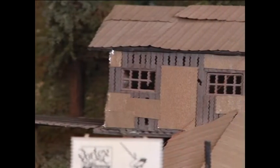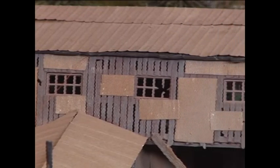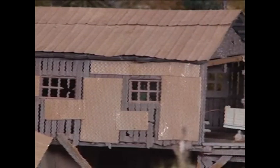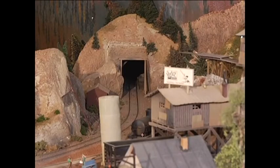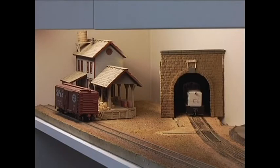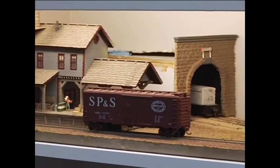The mine is kit-bashed. It's a pretty dilapidated structure. They used sheet metal to repair the broken wall boards. However, the sapphires are quite valuable. Beyond the mine is the NP Vortex Branch Tunnel number 1 that leads to Shopville. Shopville is an accessible staging yard located in the workshop, hence the name Shopville.